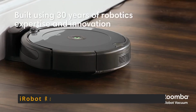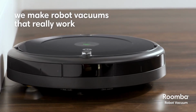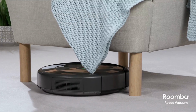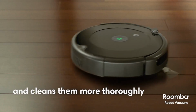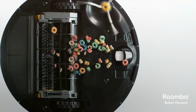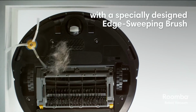Number 2 is the iRobot Roomba 692, a budget-friendly robot vacuum with Wi-Fi connectivity, Alexa/Google voice control, and personalized cleaning recommendations via the iRobot Home app that makes scheduling and remote start easy. It uses a 3-stage cleaning system with dual multi-surface brushes and adaptive sensors to clean hard floors and low-pile carpets, and it handles everyday pet hair and debris well for regular upkeep.